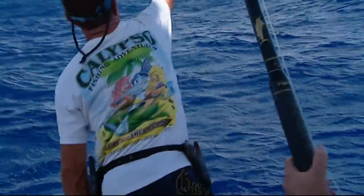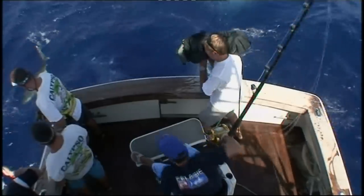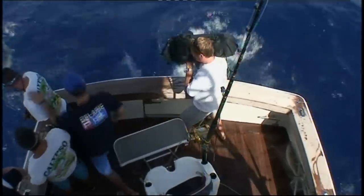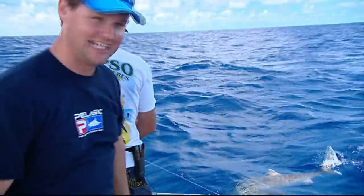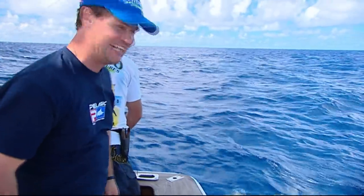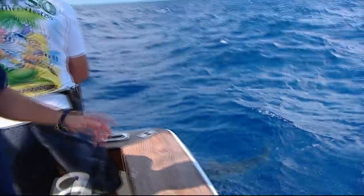Shark. Oh. Well, that is not what we're looking for. White tip reef shark. I must say, just a little fish. Where I come from, that's little. But it's not what we're after, so we're gonna let it go and try and get back to this marlin bite.